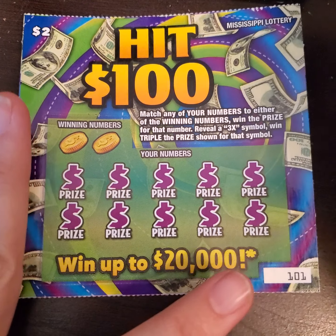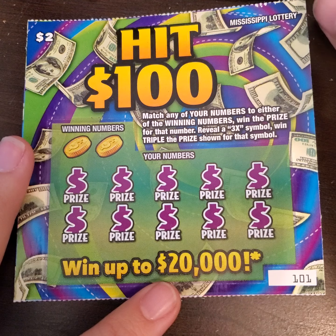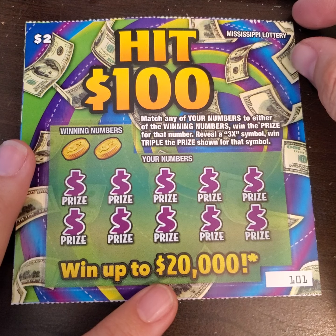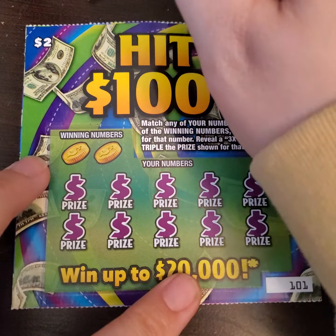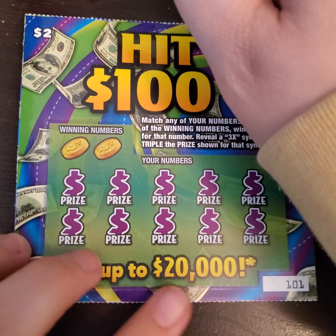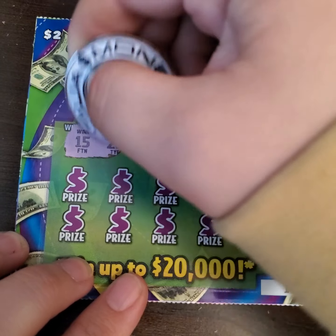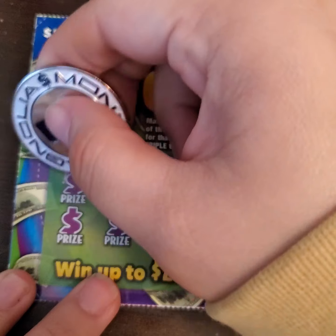Hey y'all, it is session K, part 11 for the $2 hit 100 lottery tickets here for the state of Mississippi. We are looking for matching numbers or a three-time symbol. I have 10 tickets, playing a book of these. We have currently spent $300 and we've only gotten $86 of it back, and we are well over halfway through the book. We are looking for numbers 15 and 25.